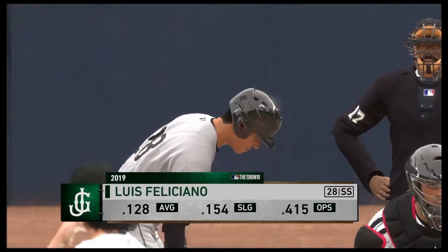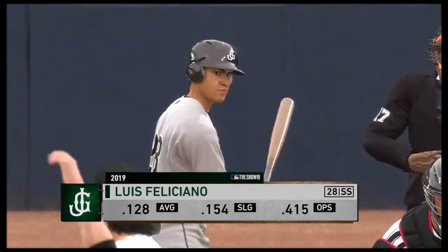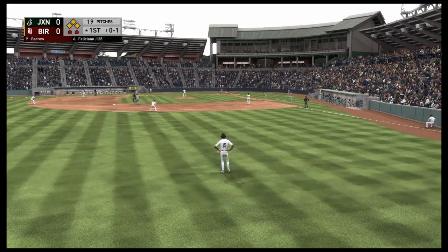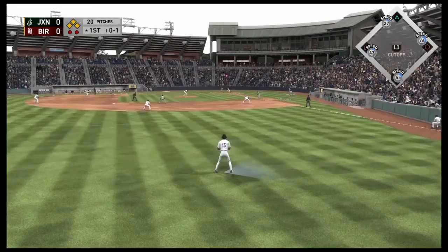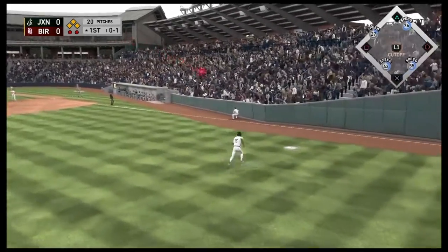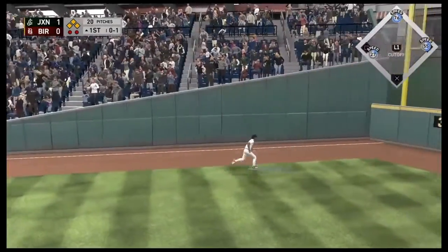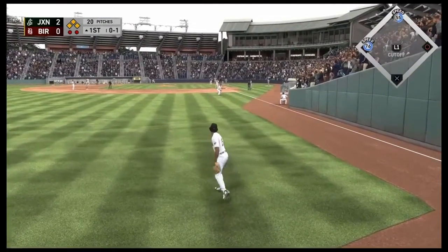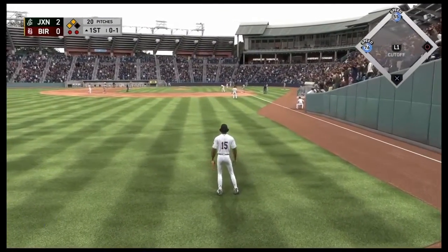Set to get his evening at the plate started, Luis Feliciano, and it's been a real struggle for him with the bat so far this year, looking to get things turned around in a hurry. Ready with the 0-1. That's lifted the other way out to left. And this is going to plate at least 2 of those runners as it's down for extra bases. He pulls into third safely as they take the lead with 2 runs.